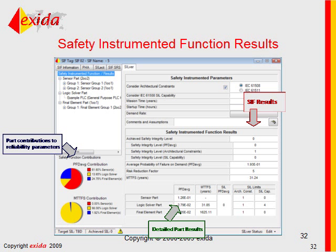When all that information is entered, and based on the parameters entered in the beginning, the safety instrumented function results are presented.